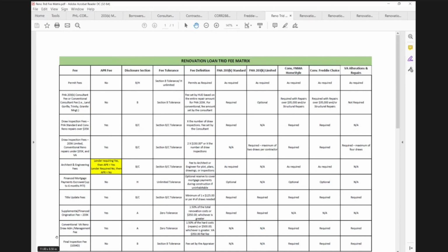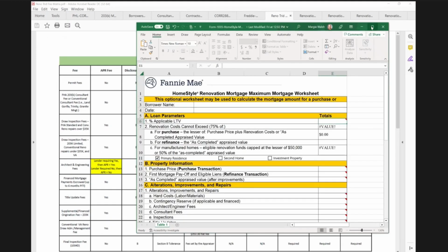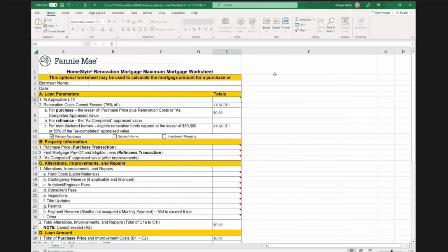Talking about the origination charge, when we look at the conventional, it's the same thing, goes in section A, 0 tolerance. This one is slightly different. This one is 1.5% of the hard cost, just the contractor bid, or $500, whichever is greater. So slightly different. And I will show you the Max Mortgage worksheet now to see the difference. Their worksheet might be actually a little bit simpler.